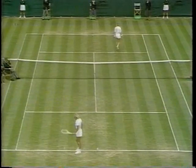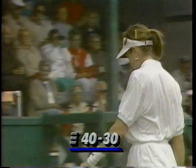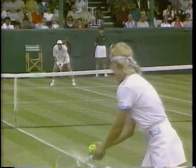Just too tough on that drop shot. The return of serve, of course, very short. So Navratilova with a game point now to go to 3 love opening set.